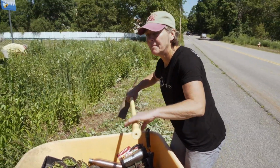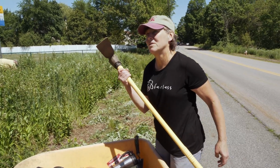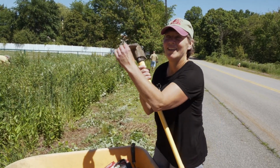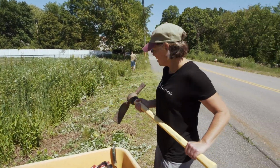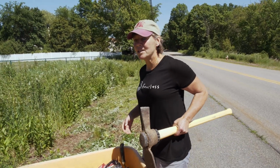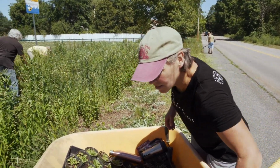Jamie, if you need, this is one of my favorite tools. That's your favorite tool? This is one of my favorite tools. And then my grub hoe is here. My grape hoe is here too. It's another one of my favorites.